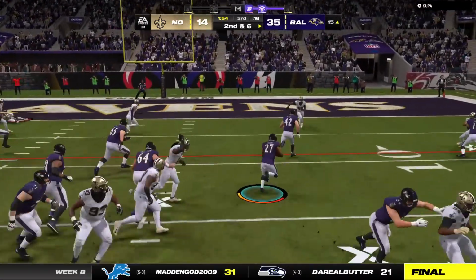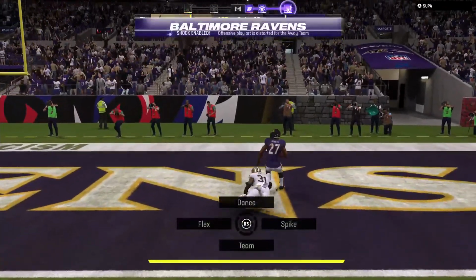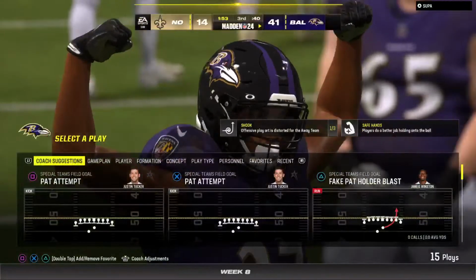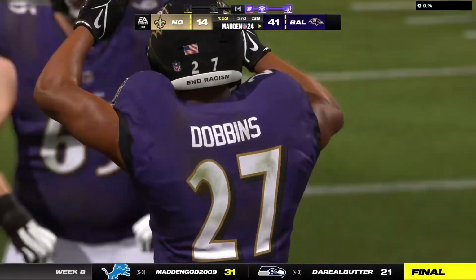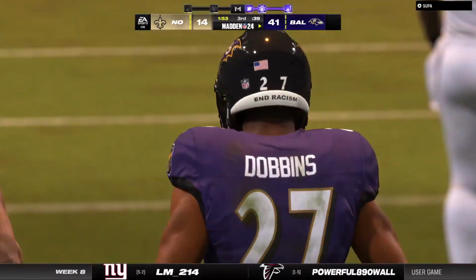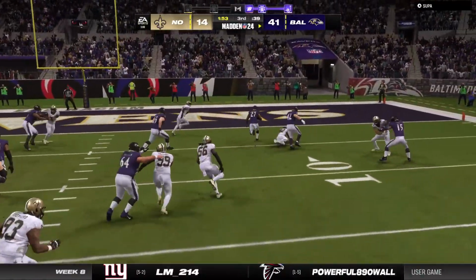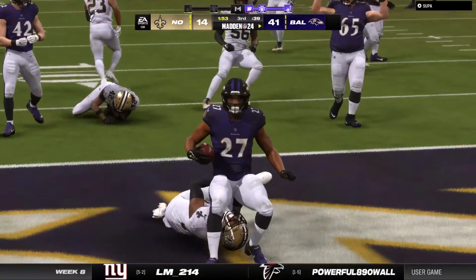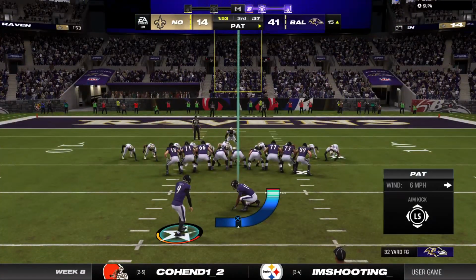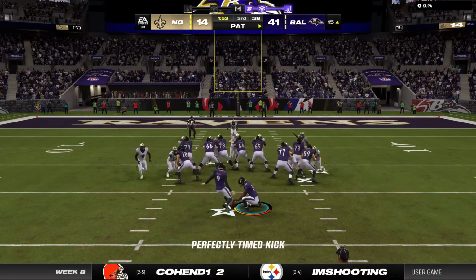On 2nd down, a run with Dobbins. And he'll take it into the end zone for a Ravens touchdown. J.K. Dobbins with now his 2nd touchdown of this 3rd quarter. And the Ravens are able to extend their lead. So another touchdown there, and even though we're still just here in the 3rd quarter, kind of hard now to see them giving up this lead.